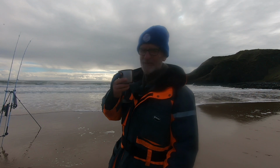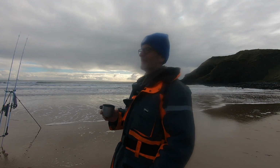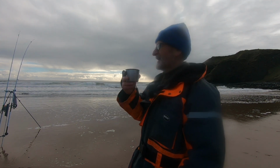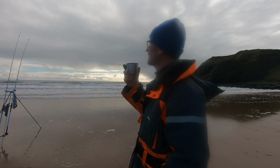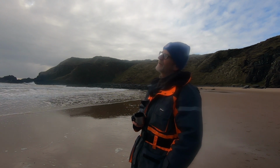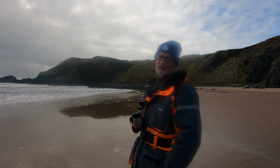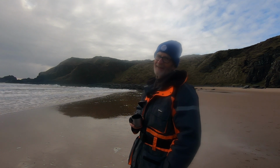Let's nip back for a coffee break. My cloth drops off my belt as well. That's ended up in the sea, so I grabbed it, but that's now wet for drying my hands. Brilliant. I really do need some of these gripper weights with 6 spikes on. I'm struggling to hold bottom here. I've already had one tangle. That doesn't make me a happy bunny.